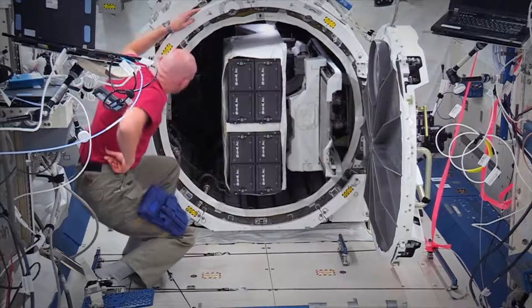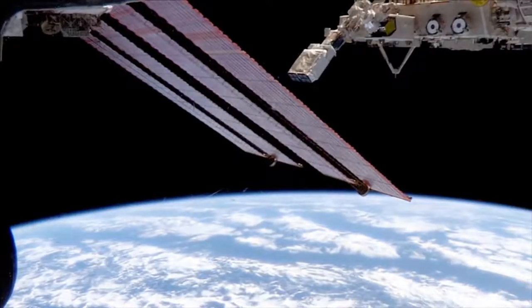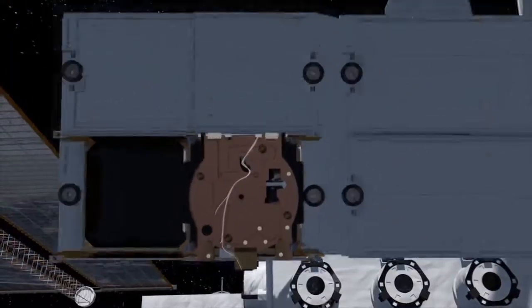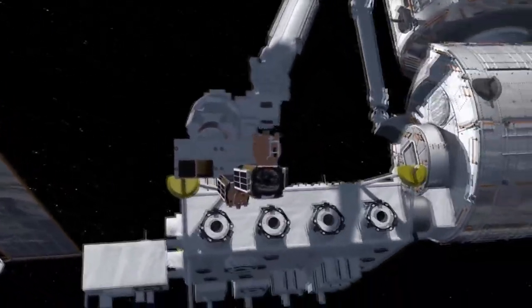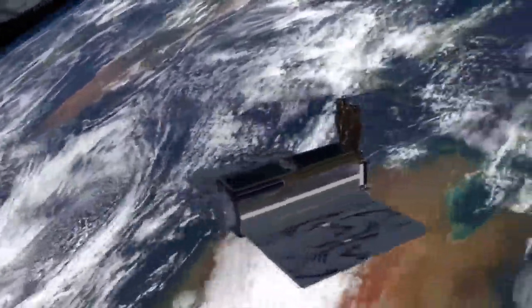It goes out of the gym airlock. It's picked up by a robotic arm, pointed out into space, and it fires these little satellites off of the space station. They were able to secure 28 of our satellites to be launched from the International Space Station, and that was known as Flock 1, our first constellation.